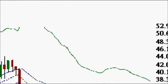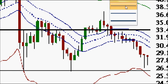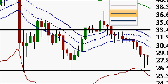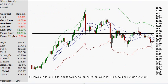And for price objectives, what you can do is you can match the length of the pattern, which we'll do right now. I'm going to get a box formation instead. Match the length of the pattern, which would give us a price objective, and it's just a simple way of doing it, but that would be up towards about 31.80 or so as an objective of price.